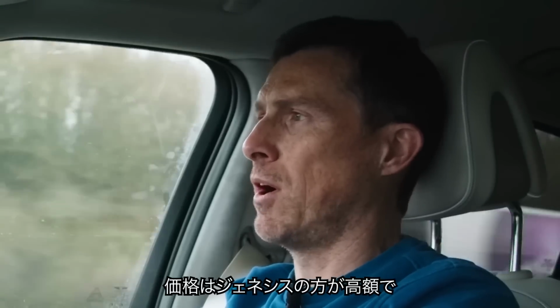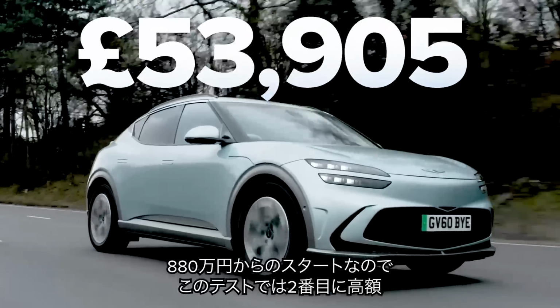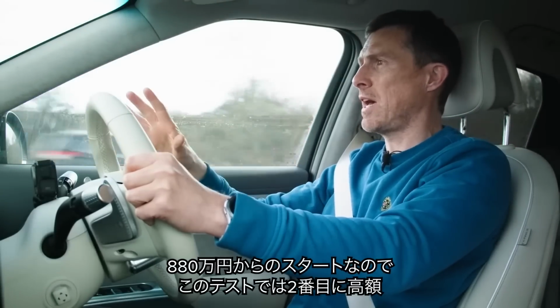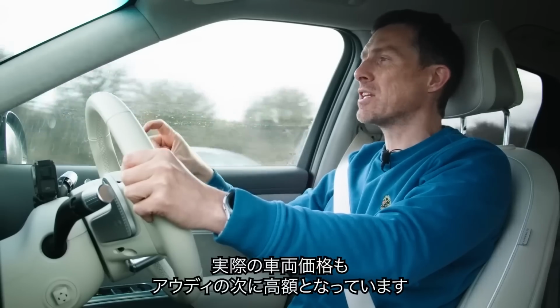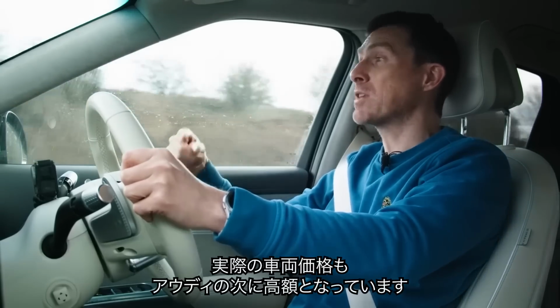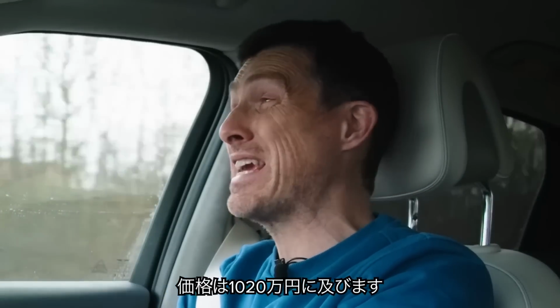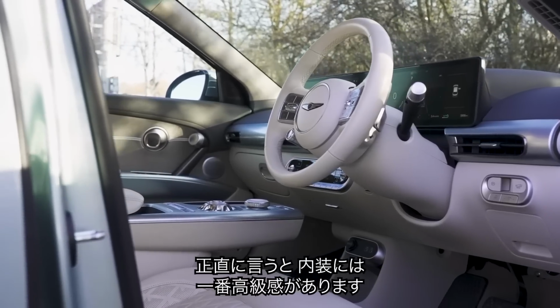What is different is the price. Genesis is more expensive, so it starts from £54,000. That means it's the second most expensive starting price of all the cars in this test, behind obviously the ID Buzz. This particular car is actually, as tested, the second most expensive after the Audi, because this one I've got here cost £63,000. To be honest with you though, it feels the most expensive on the inside.